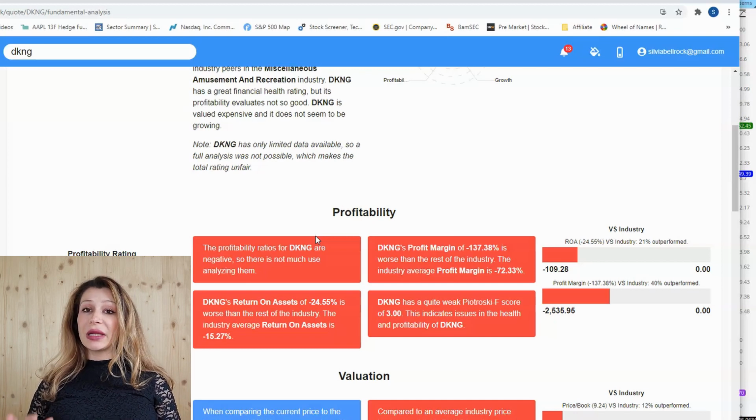The only things I really like in this stock are, first of all, the chart, like I mentioned, a very clean looking uptrending chart, and I also like the fact that it is in the gaming industry, which has some potential in my opinion, especially now with the coronavirus.